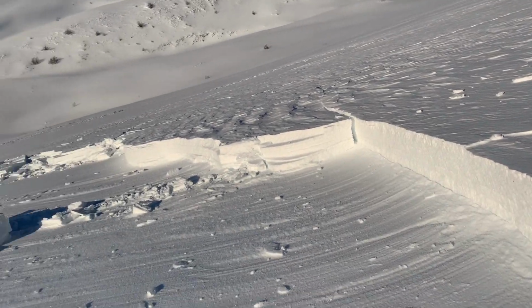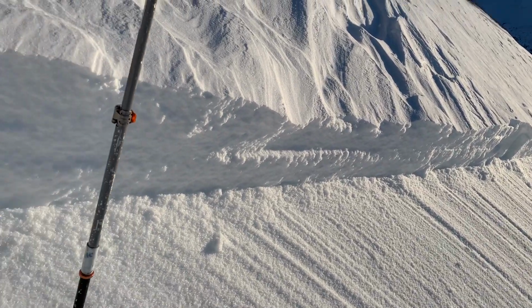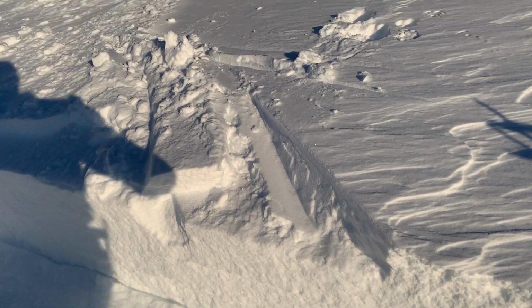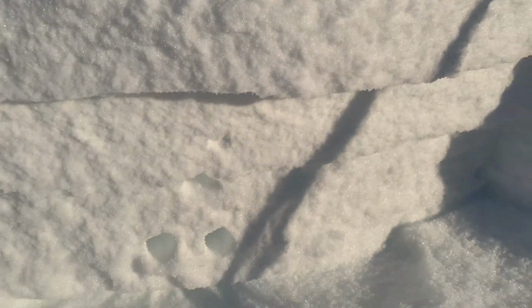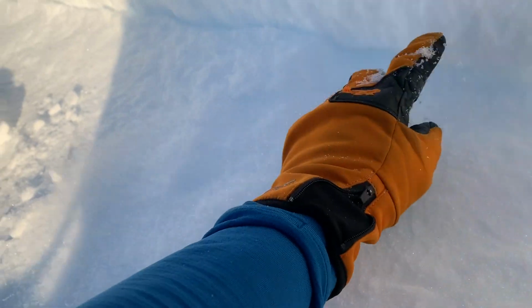I'm here at the apex and thickest part of the crown of this remote triggered D2 persistent slab avalanche on this southwest aspect at about 3,300 feet in the Harp area. Two bowls right there. Almost looks like 3 separate hard slab layers here. You can see this top one peeling off, but at the base here, we have some really, really loose facets.